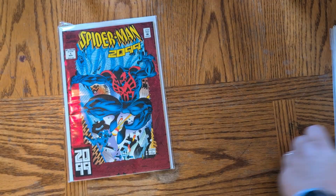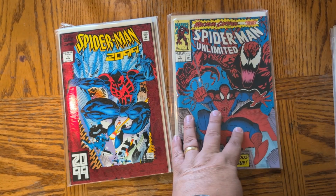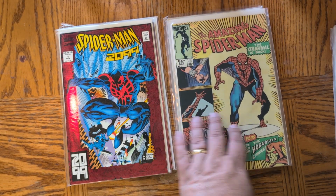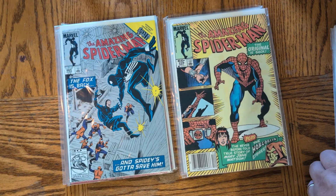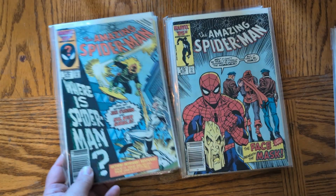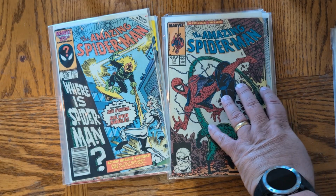Let's keep going. Okay, I got 2 different copies of Spider-Man 2099. So I got 2 of those. I got Spider-Man Unlimited number 1, which has to do with the Maximum Carnage. I got 259. This is a reprint, but I looked it up. It's worth $15. This is the reprint of the first appearance of Silver Sable. Number 276. Number 279. I believe this is the first cover appearance of Silver Sable. Some McFarlane 218 on that cover.